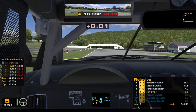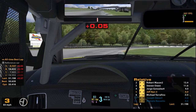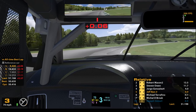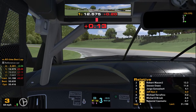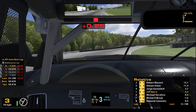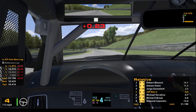Tons of cars in the pits right now getting towed. I'm gonna keep trying to get back up there. It's a lot of time to try to make up. You know, like, we're 13 seconds behind second place. But I'm gonna keep trying.